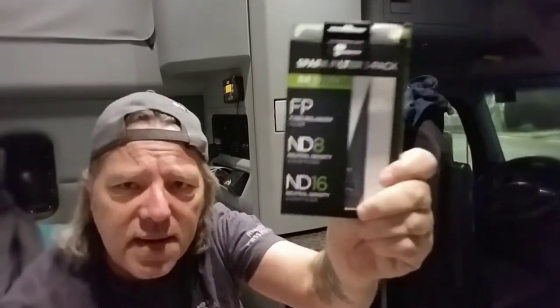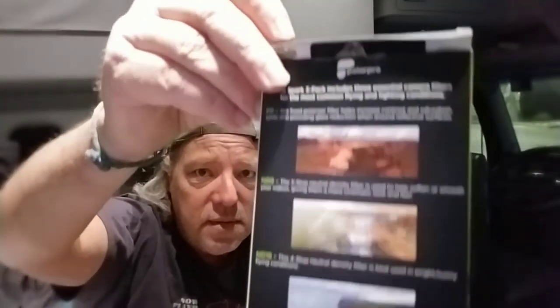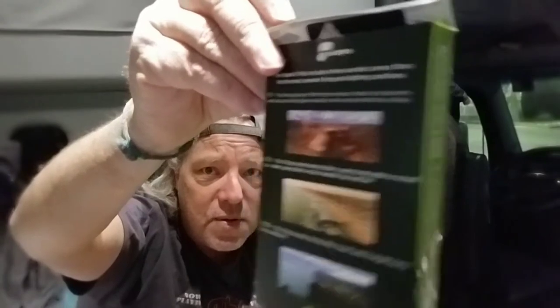A fixed polarized ND8 three-stop filter and an ND16 neutral density four-stop filter. I'm not exactly sure what four-stop filter and three-stop filter means. I don't understand those yet. I've been watching quite a few YouTube videos, but I don't think anybody has said anything about that before. Okay, so the box is empty. I'm actually going to keep this box. I threw the last box away without getting an idea of exactly what these are supposed to do, which it does show an image of on the back of these boxes.